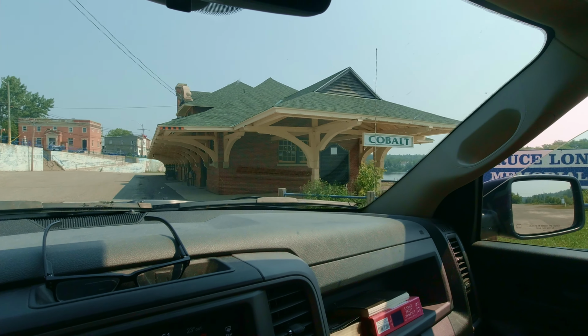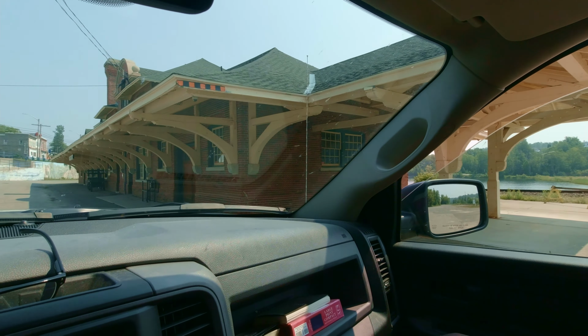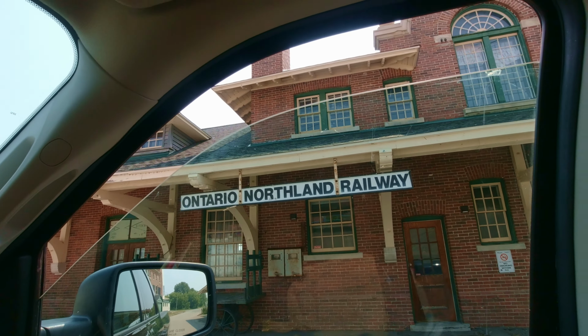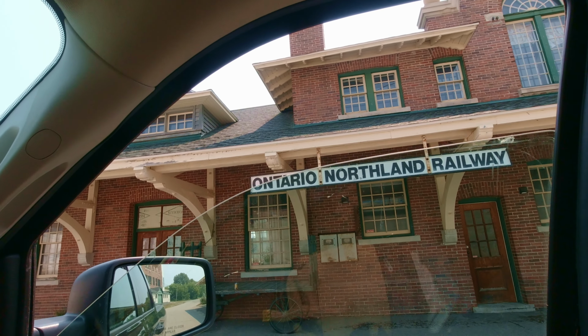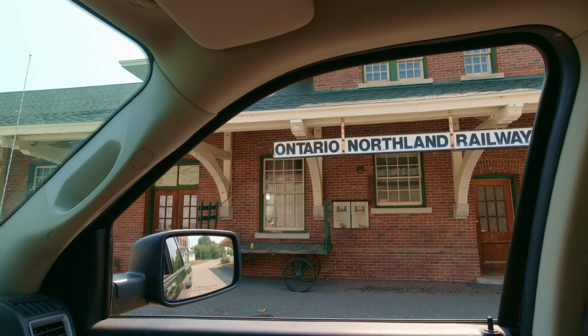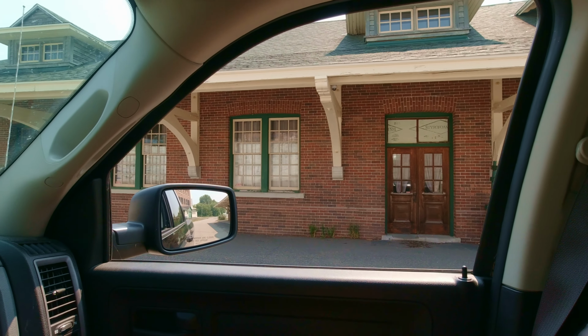One thing I really enjoy about all these small towns you go through, I'm in Cobalt right now, is the old train stations. This is the old Ontario Northland Railway. Quite a beautiful old train station.